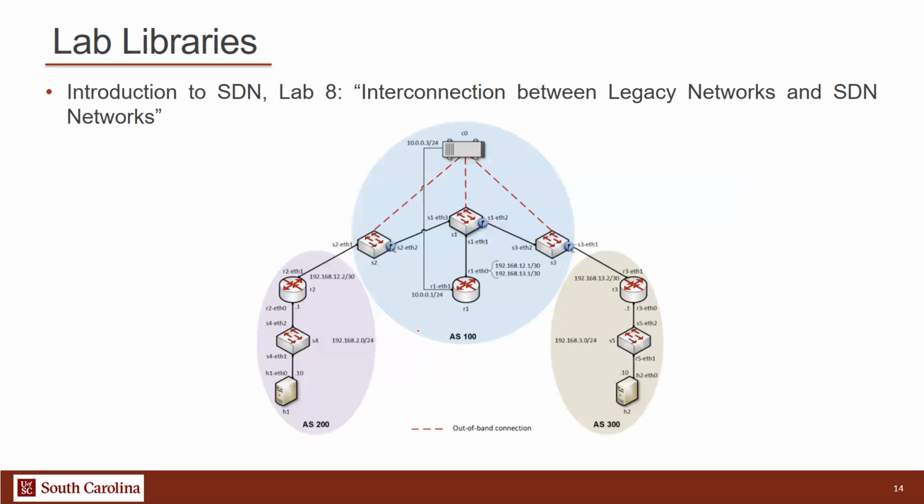To give you another topology example, and by the way, within a lab library, let's say the SDN library, the topologies don't need to be the same. So lab number 8, we want to show interconnection between legacy networks and SDN networks. So we'll have one topology. If we have lab number 4 about OpenFlow, maybe it's a different topology. For lab 8, this is an example of legacy networks. Autonomous Systems 200 and 300 are legacy networks running BGP, routers 2 and 3. And then we have in the middle the SDN network.